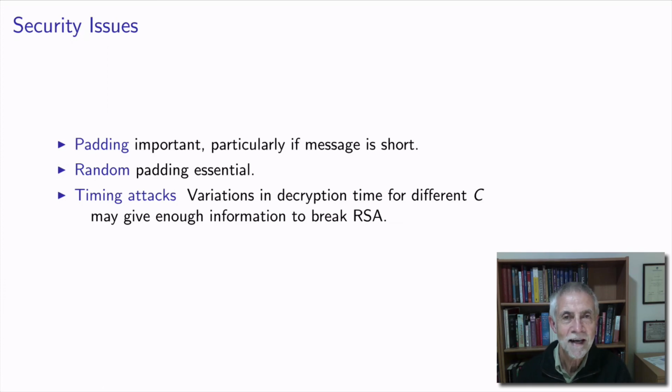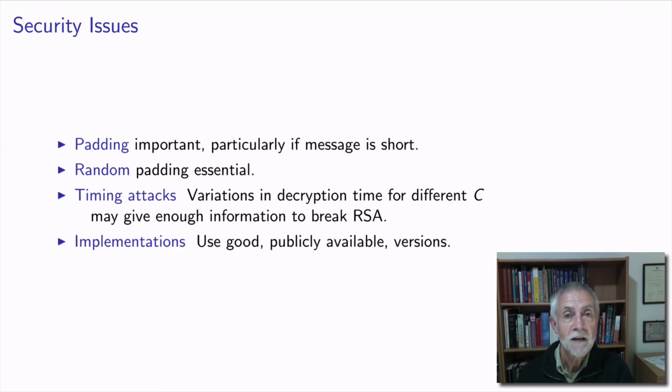Another possible attack is to flood Bob's server with many different requests to decode. Now, by measuring the variations in the decryption time for different C, this can give enough information to actually crack RSA. So the point there is that you shouldn't implement RSA yourself. You should use good publicly available versions.